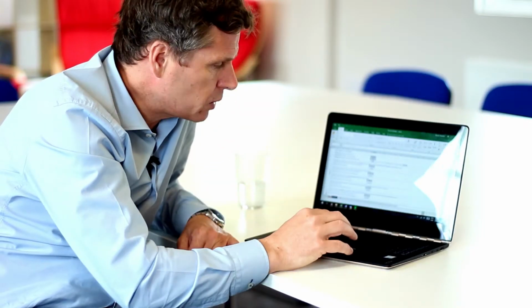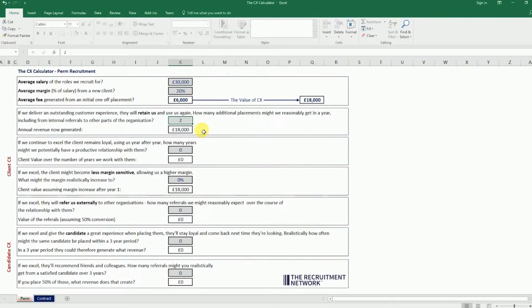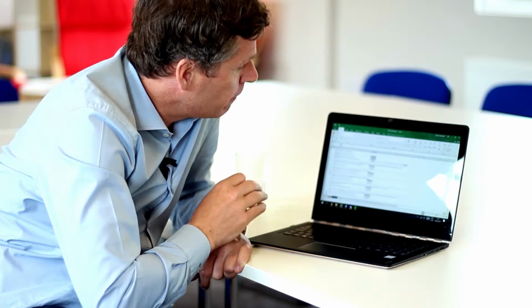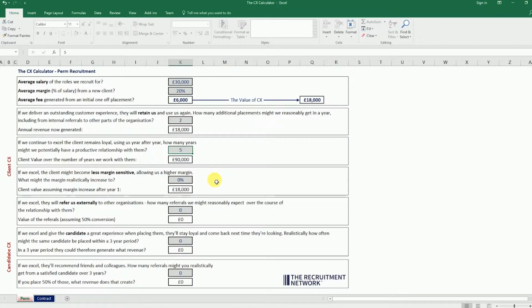Now I want our consultants to understand this. And then if we really look after a client, potentially we might do business with them for, let's say, 4 or 5 years. So again, we can put in 5 years, without going over the top. And suddenly, instead of that one-off £6,000, now we're dealing with them 3 times that year. We're getting 3 jobs through them that we're successfully filling. It's worth £18,000. If we deal with them over 5 years, they're worth £90,000.